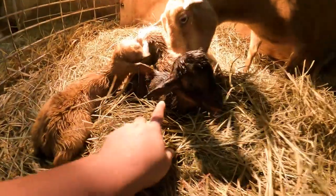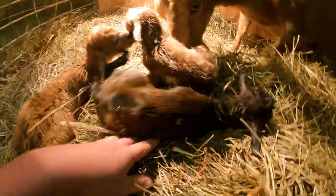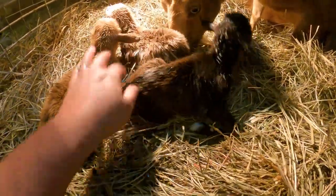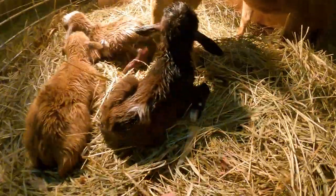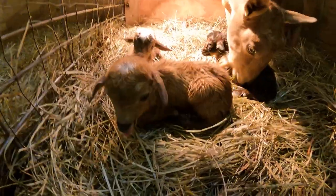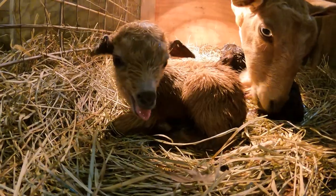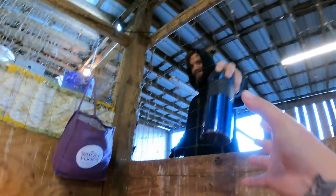Oh yeah, we've got moon spots on this little girl. Right there. Woo! Yeah. Your daddy gave you moon spots. Look.